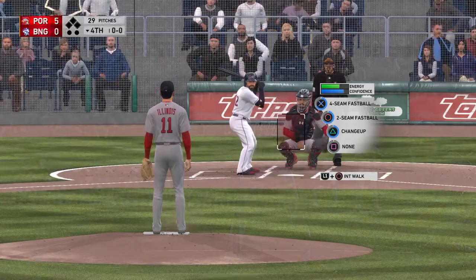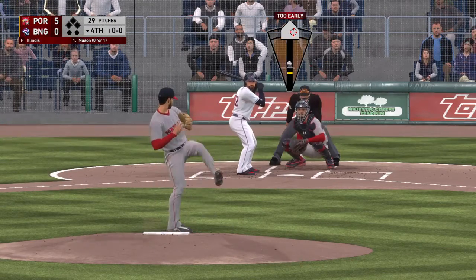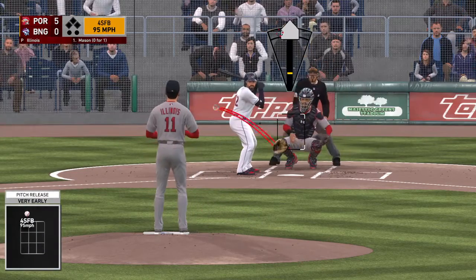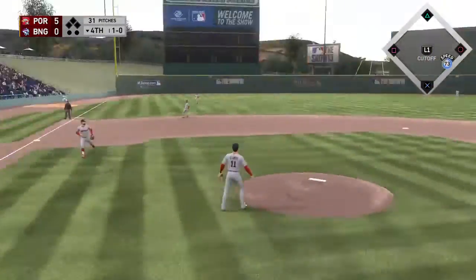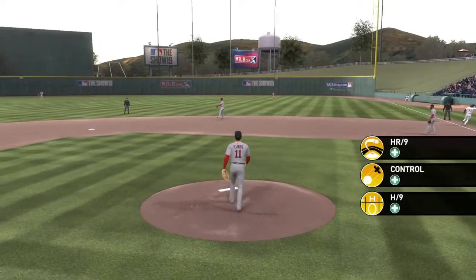Leading off the inning, Phil Mason, and they'll need him to get something going here. They'll try and entice him with a high fastball, but he wouldn't commit. It's ball one. Hit softly on the ground to third. Gonzalez is there, throws in time, and that's out number one.